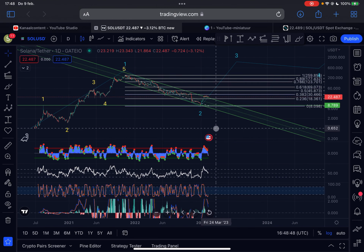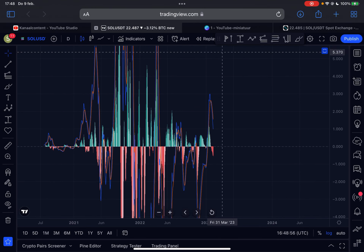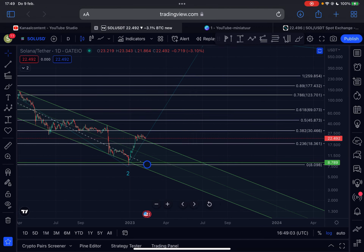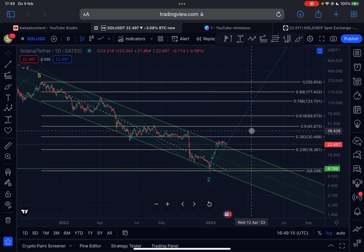On the daily time frame, momentum is still pushing down, RSI sitting at around the medium line, and stochastic RSI is oversold here, and the MACD indicator is still trending down. So yeah, I think a big move is about to come very quickly for Solana. I think the trend is still up. I wouldn't short here. I think you should only look for potential long positions or to DCA for the long term. But this is not financial advice. Do your further research before investing into Solana.